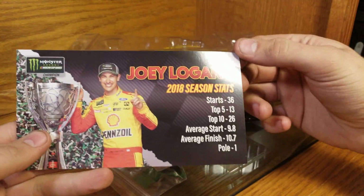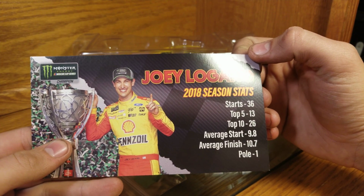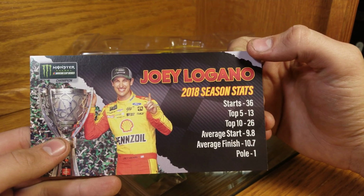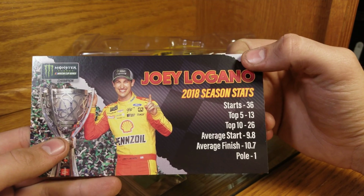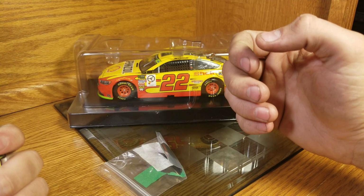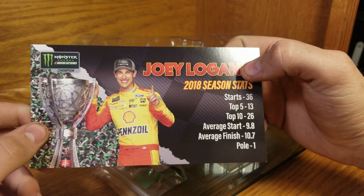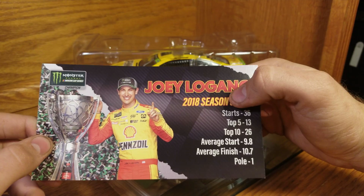So let's take a look at the card, though. 36 starts, 13 top 5s, 26 top 10s. That's pretty good. Average start of 9.8, average finish of 10.7 with 1 pole. Doesn't have his wins on here. Weird. No wins. He did have 3 wins: Homestead, Martinsville, and Talladega.